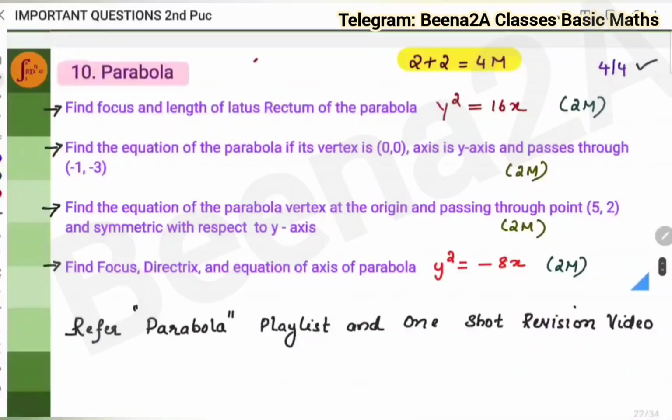Next one is parabola. Very interesting and easy chapter. So you will get two marker questions. Questions are of standard type, right? You need to find the focus, length of latus rectum given the equation, or you'll have to find the equation given the axis and the coordinates, or you have to find focus, directrix, equation of parabola.